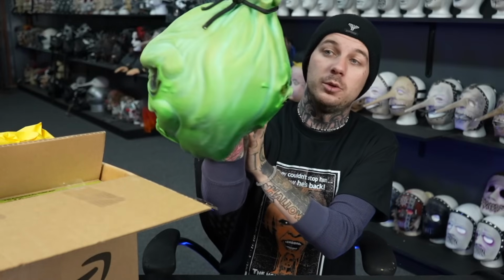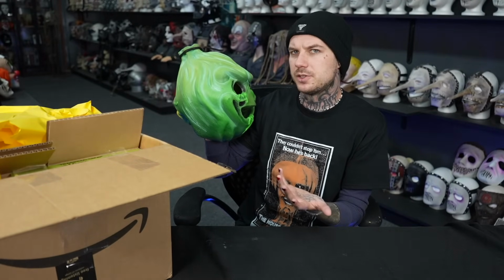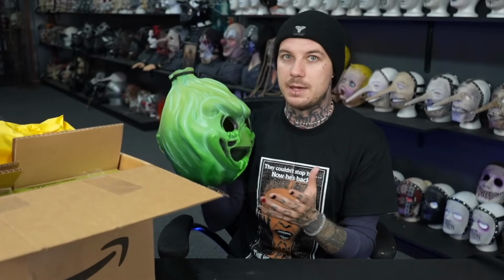First up, from Trash Bag Ghost, we have the literal Trash Bag Ghost. This is a full head, deluxe, Halloween classic monster mask, and this thing is absolutely incredible. Now, I have had this for a little while now. I think Trash Bag Ghost came and visited about a month ago or so, and he ended up leaving his copy with me, and that's pretty freaking cool. So I've known about this for quite a long time, and that's why the building's been haunted by a ghost. A Trash Bag Ghost. And this thing is rad, man.